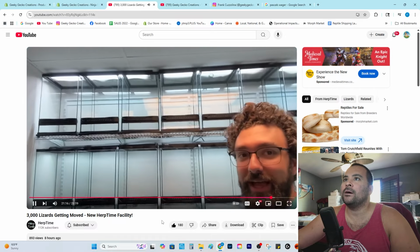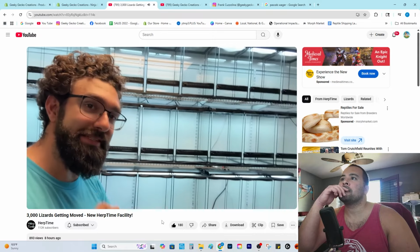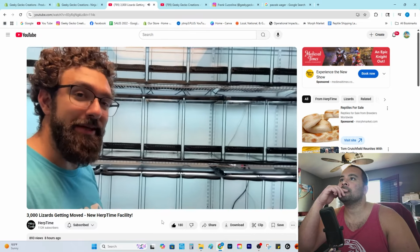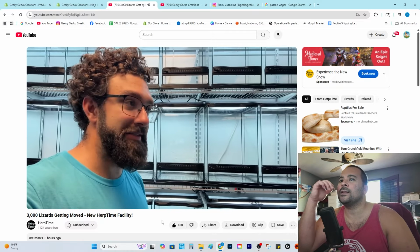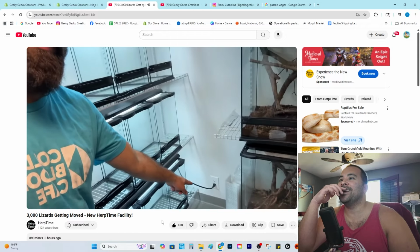For all those lights? Oh yeah, the Zoo Med T5. REPTILES 5.0s is what I'm using here. The one gripe with them is that they don't daisy chain like some of the other lights. How did he get it to one plug then? That's okay. When you got Herp Time, you make it all go into one plug.